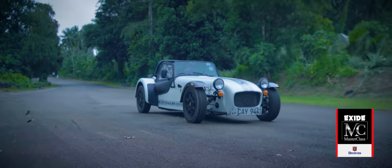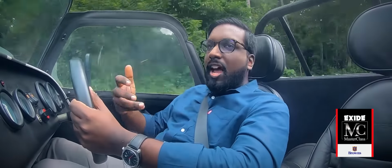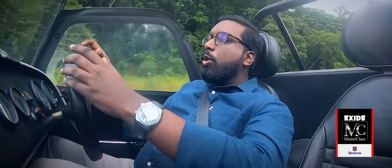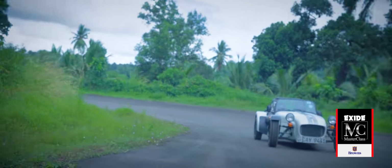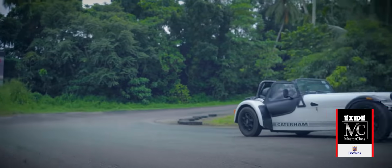But what this means is proper back to basics driving. The steering and the car is so light, at about 490 kilograms, that you don't need that power assistance, and once the speed builds up, you have a much firmer, weightier steering wheel. Not having a servo on the brakes means that you can learn brake modulation just like a racing driver.